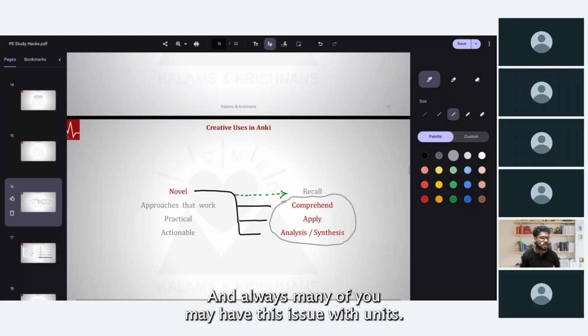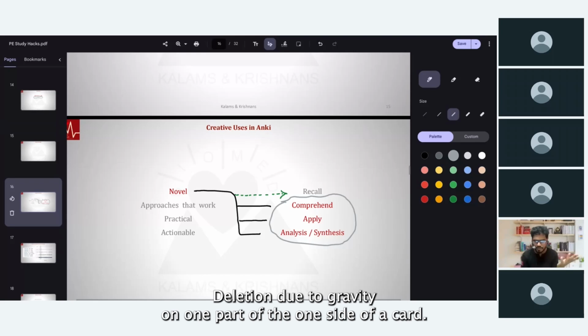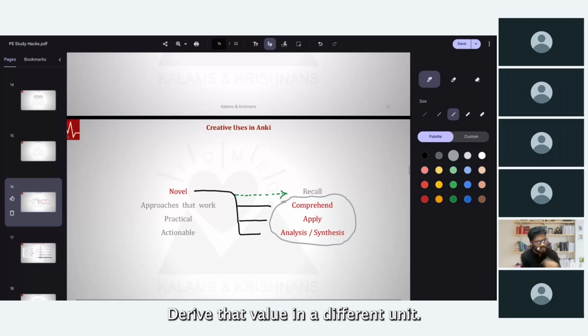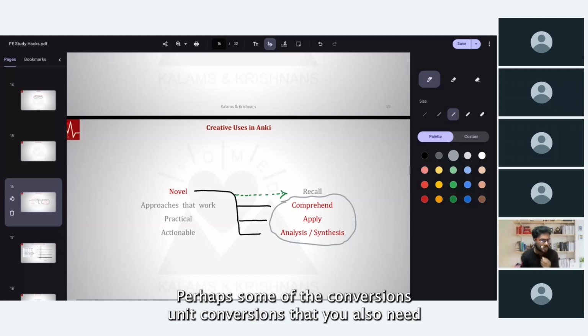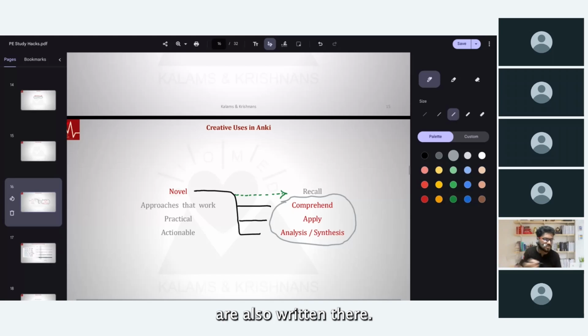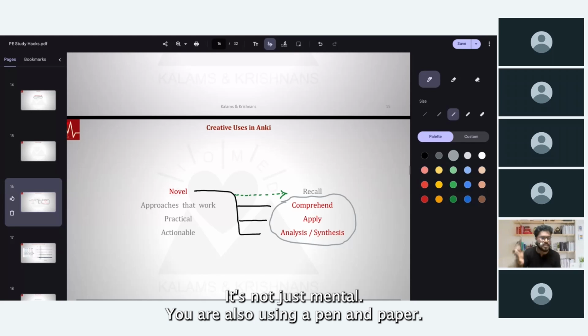Many of you have this issue with units. When you make a unit conversion, there is a silly mistake problem. How about having the value of acceleration due to gravity on one side of a card, and deriving that value in a different unit that isn't there on the other side of the card? Perhaps some of the unit conversions you need are also written there. So it's not just the completion of information and it's not just mental; you are also using pen and paper.